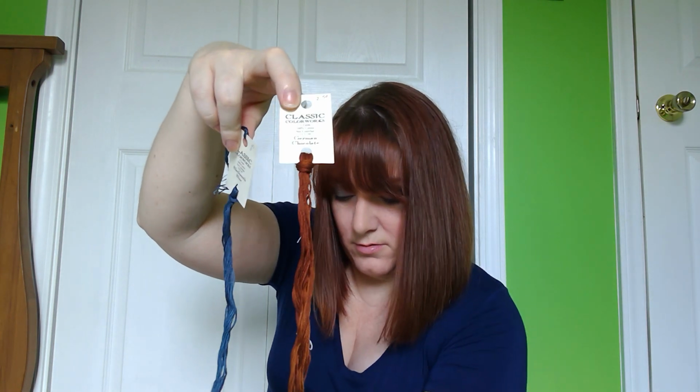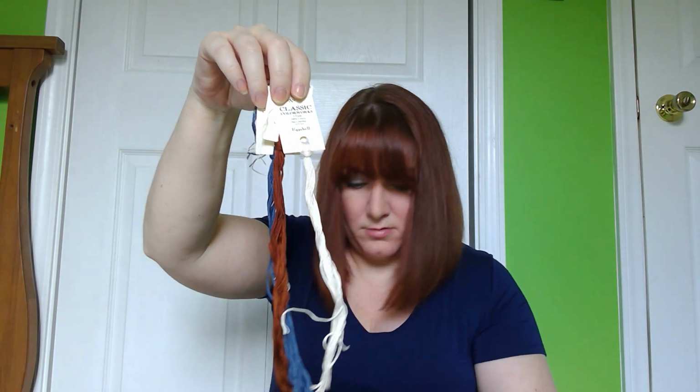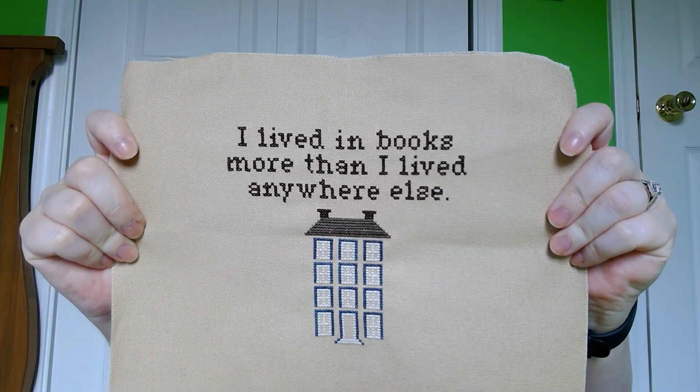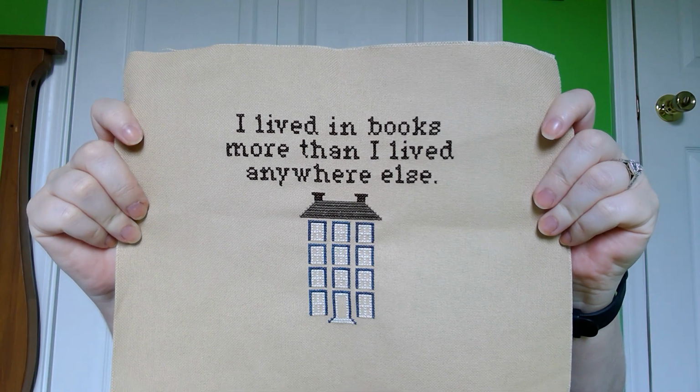I did get the hand-dyed flosses, so it's Classic Colorworks Blacksmith Blue and German Chocolate. I believe Eggshell and Hickory Sticks. And then the rest is DMC. So this, I love words. Words stitch up so fast. So that is how far I got on this one.